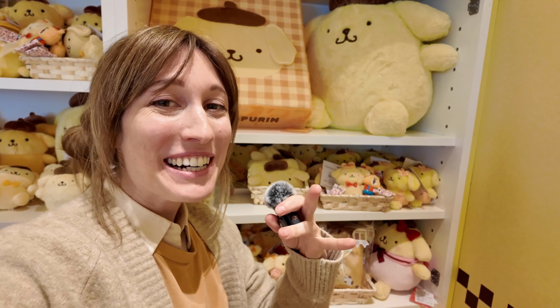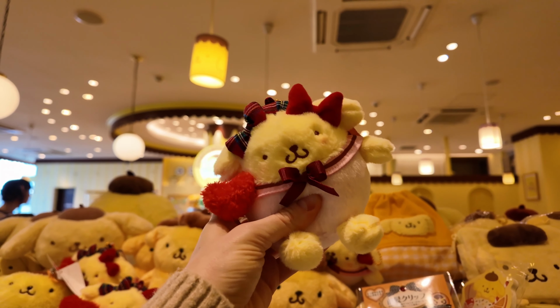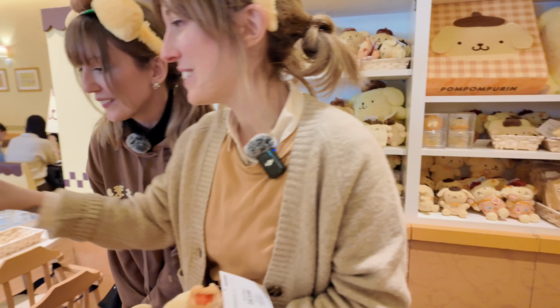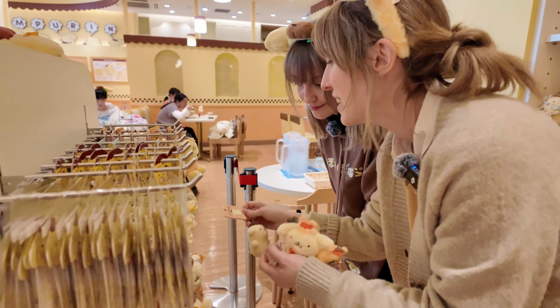Look at all this merch. Oh my God, this is Pompom heaven. So before we leave, I'm thinking of getting our new Pompompurin fan friend, Santi, something special. Let's see what Cree thinks.